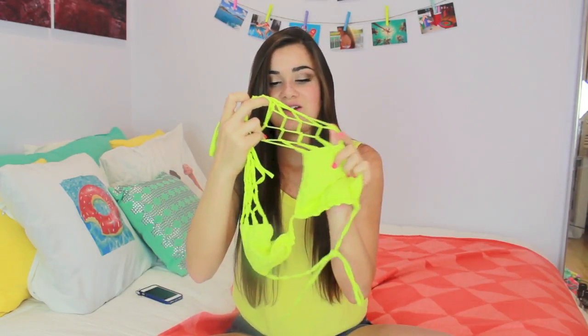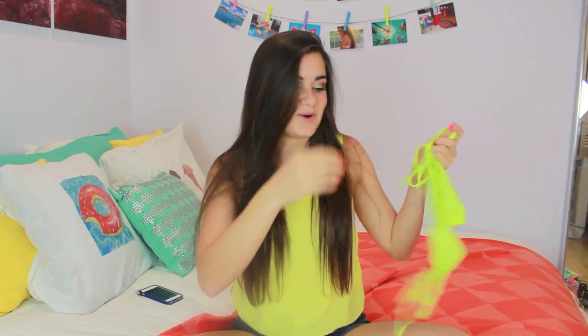The next bathing suit I have is this fringe orange one, and it is from Target. This next bathing suit I have is from Zumiez. It looks like this, and it just has all these knottings at the top part, and it's neon yellow, and it is adorable. The bottoms I bought with it are from Billabong, and they look like this, and they're just tribal printed, and they have the cinching on the sides.